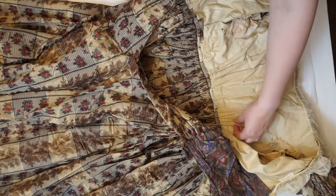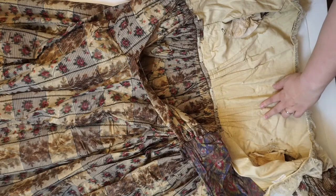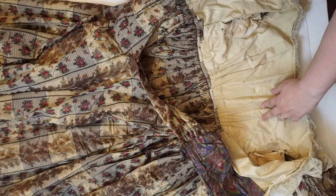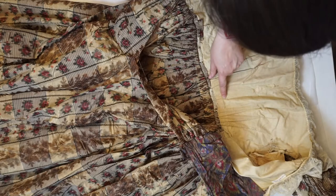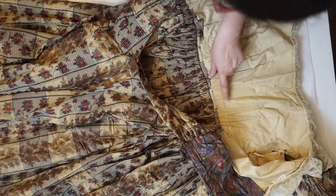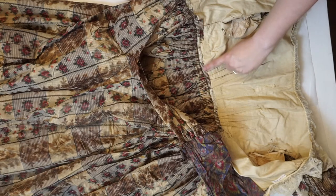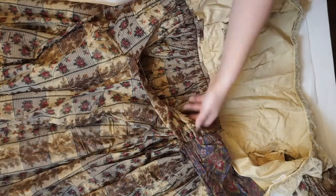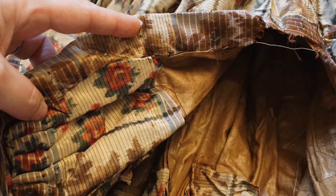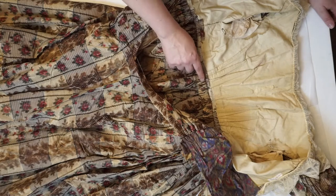We have boning, not in the third dart, but we do have 2 bones in the first 2 darts, and they run up to about, where is it, right there. And then 1 right up the middle, which is in cotton tape. You can also see here how the waistband is folded up. The skirt is folded down, and in some places we have a good 6 inches of this fabric folded down and then whipped into place.